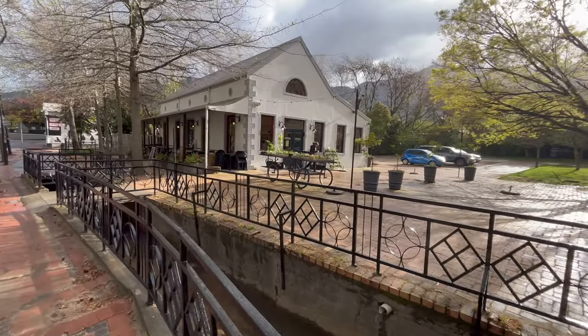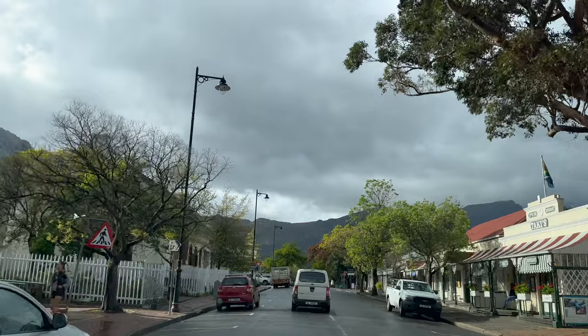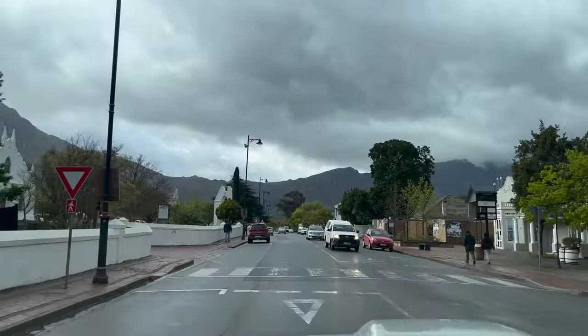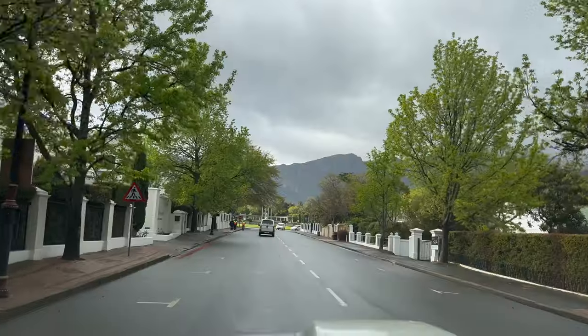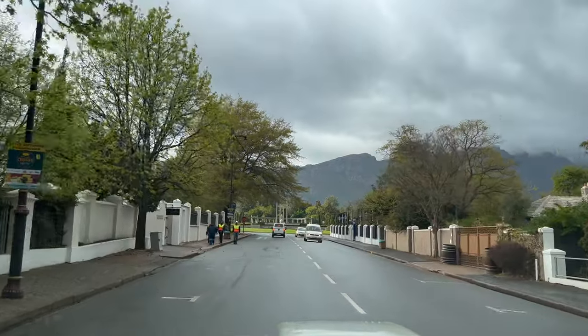Franschhoek is one of the oldest towns in South Africa, and the name Franschhoek translates to French corner. The name derives from the Protestant French Huguenot refugees that populated the valley since 1688 as wine farmers. Today, the town retains a distinct French character and even has its own Bastille Festival weekend every year in July, where Franschhoek is celebrated as the gourmet capital of South Africa with French food and wine.